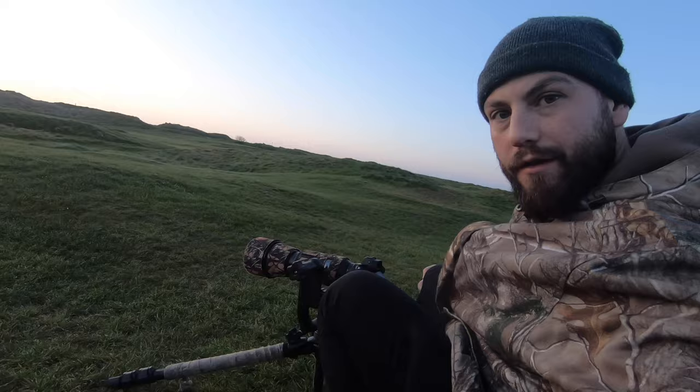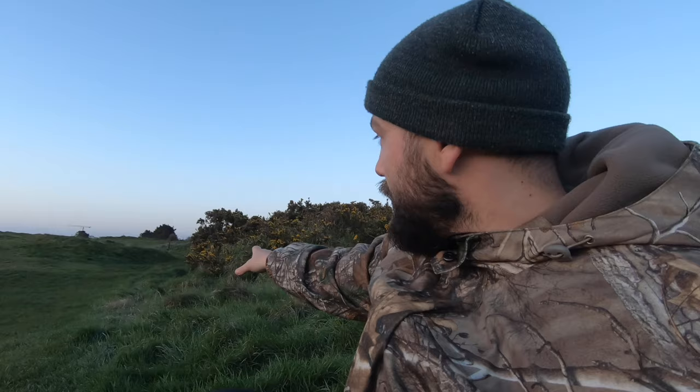So I'm all set up, nice and low. It's 6 o'clock in the morning, so the sun is just coming up. Last summer, there was a fox den in there, and that's where I photographed all my foxes last year. So I've come out this morning just to see if there's any activity. Been here about half an hour and there's no sign of any foxes.